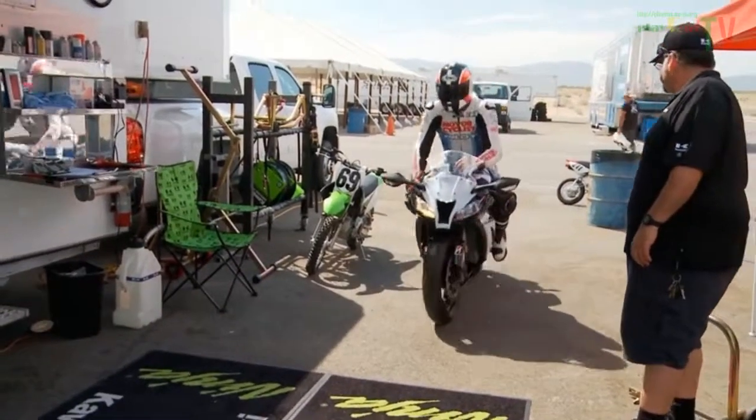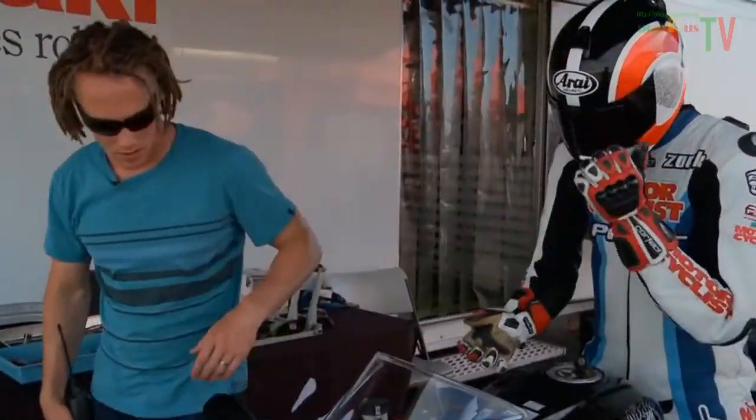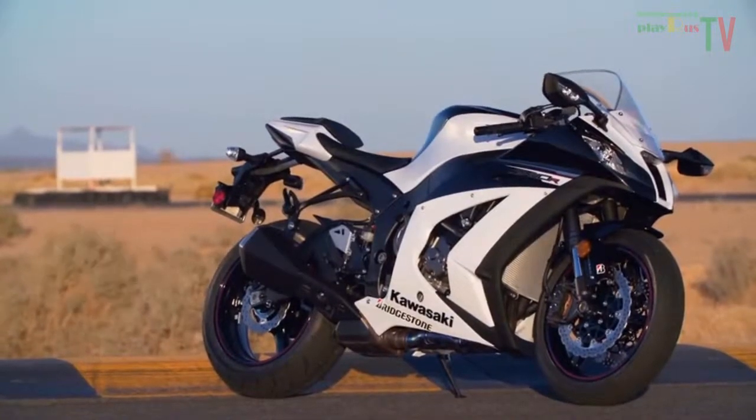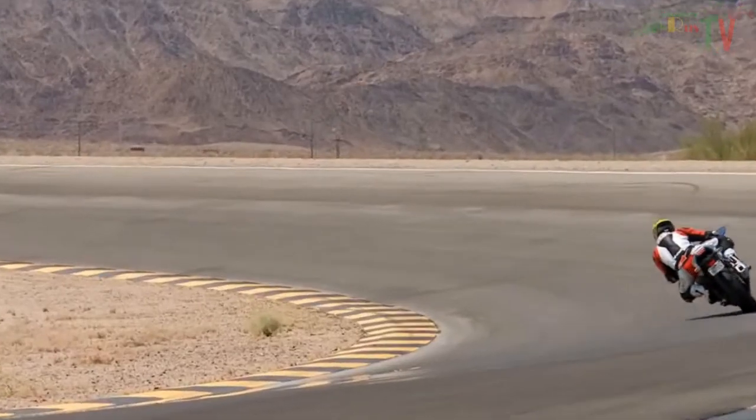Kawasaki's ZX-10R is the only competitor from Japan, and amongst these high-priced European brands, it's the least expensive option. For this year, the bike is equipped with ABS and an electronic steering damper, as well as the standard KTRC and ride mode package. What are your impressions?